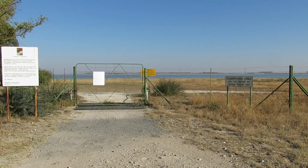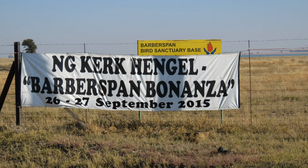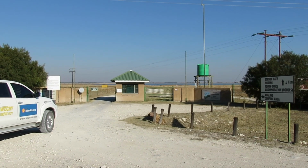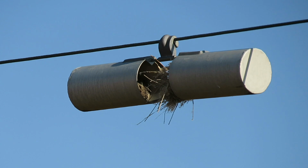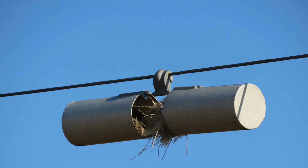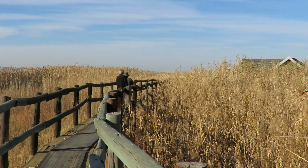Angling clubs from far away use Barberspan for their annual freshwater fishing competitions. Fishing is restricted to specific areas of the pan. There are fixed and mobile bird hides available for watching the schools of birds.